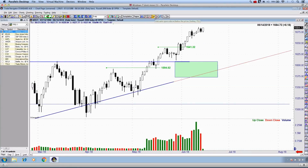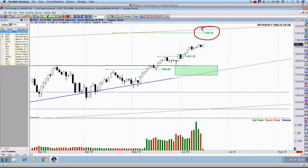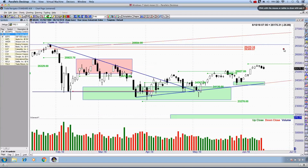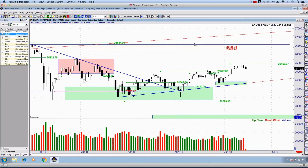When we get to this figure, just to bring this back into perspective, I expect the Russell's going to stop. It's going to slow and potentially reverse. And that may set the stage for the NASDAQ to do the same thing, but also this might align with the industrial average potentially finding significant resistance up here, just shy of around 26.5, which may lead to a major reversal in the markets. Now, I'm not going to take this discussion any further right now. Now is not the time nor the place.